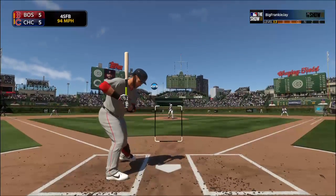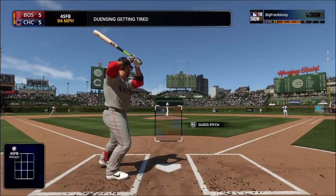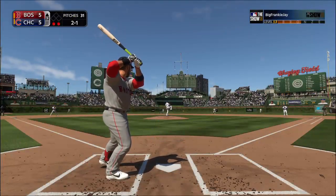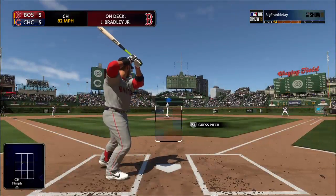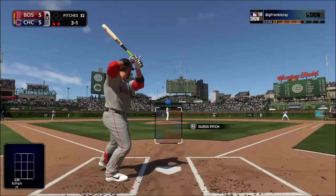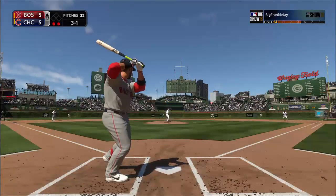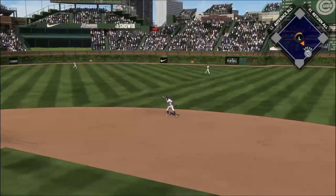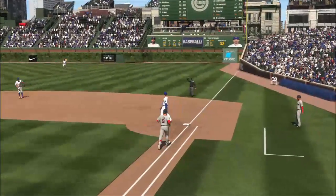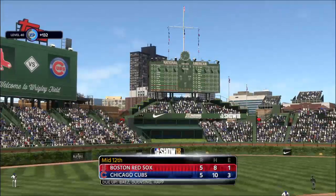1-1 is taken for ball 2. Now the 2-1 pitch. Doesn't hit the target. It's ball 3. Lifetime against Brian Dunsing, he's 1 for 4. Ready with the 3-1. Hard hit ball to second. He'll whip this one to first in time, and that ends the inning.